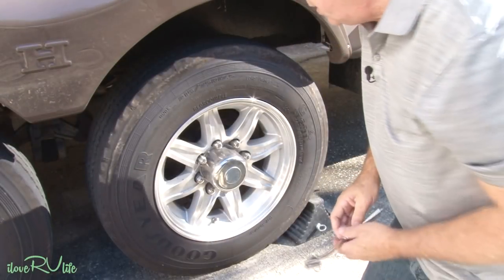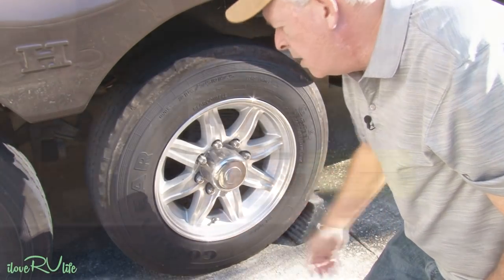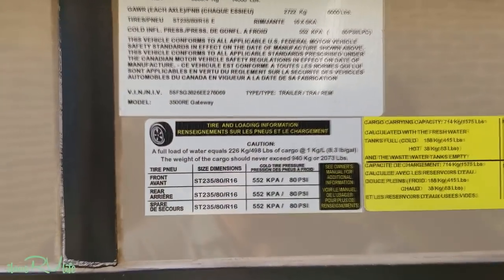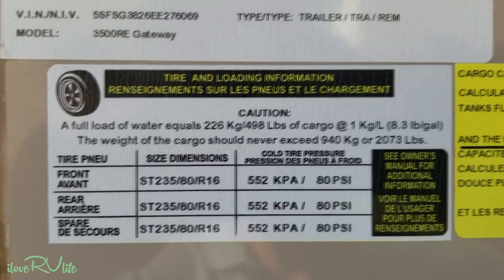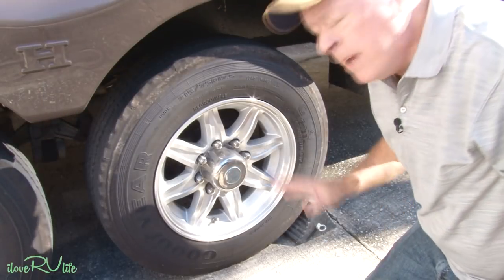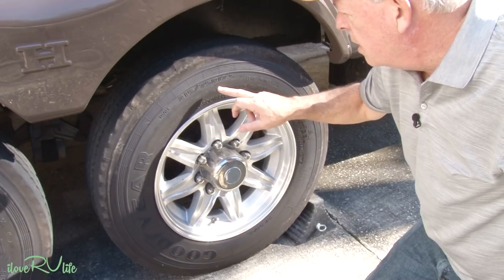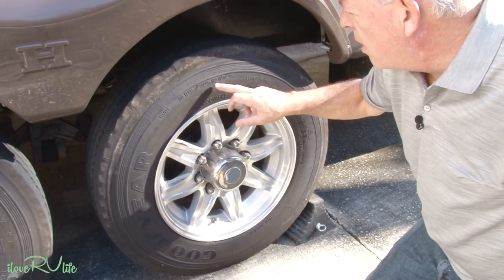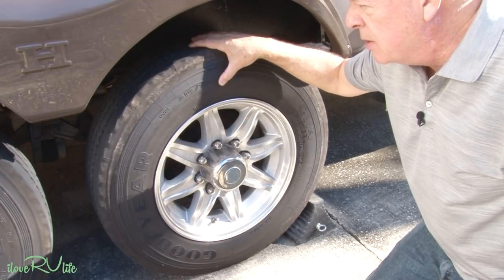The next thing that I'm going to do is check air pressure. And here you'll see, you look on the side of your camper, and if this comes from the factory, the wheels that actually came with the camper. Now, I have upgraded these wheels. These are now Goodyear 75R 17 and a halves. I've gone from 16 to 17 inch wheels.